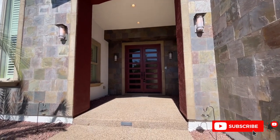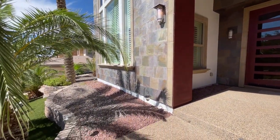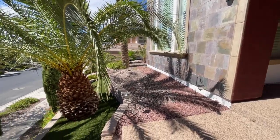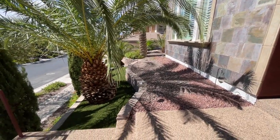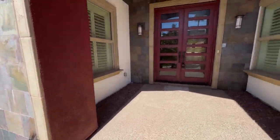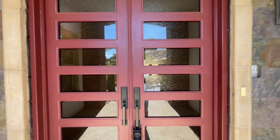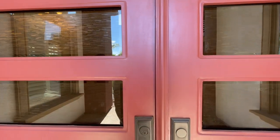This home is big. I just ran in to turn on all the lights, but I love all this landscaping out front. You don't really see that in a lot of communities that are brand new. This home was built in 2005. So not that old, but you'll see it's pretty well done on the interior. I really, really like this home.